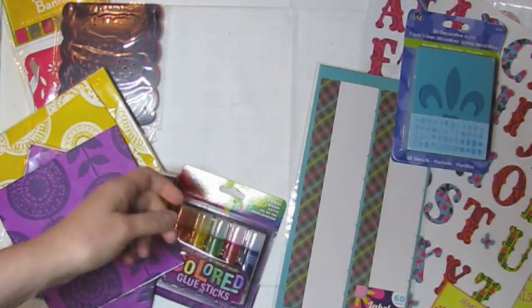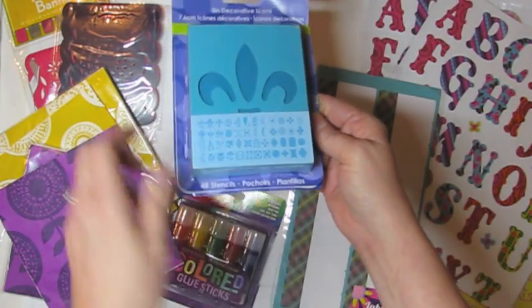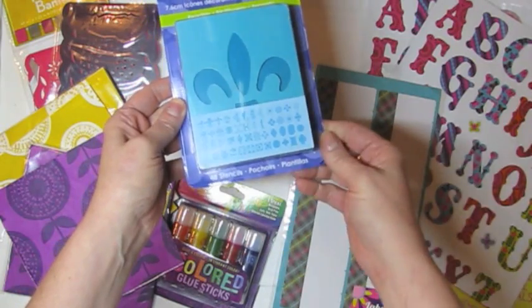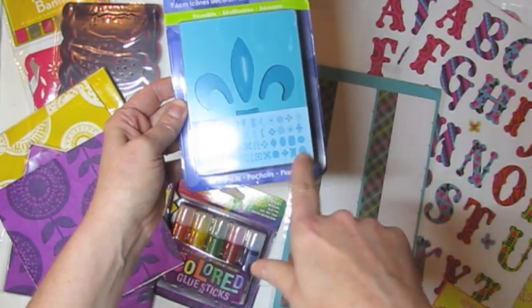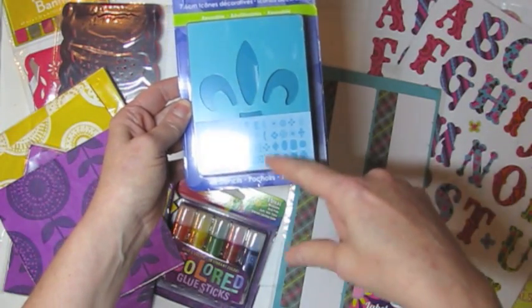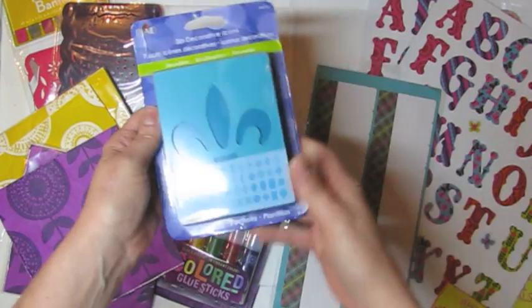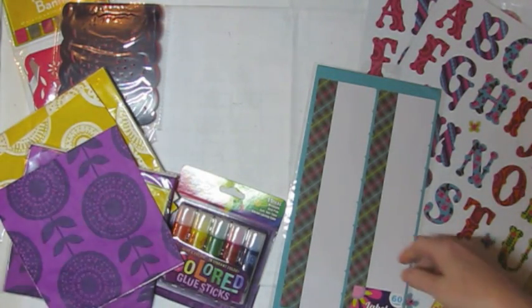So I got this alphabet, and then I got this one, and it has just all these different images on it. And there's really good ones in here. They're not cheesy at all. I mean, they're really good little flourishes and fleur-de-lis and frames, and these are great. So, excited about those. $3.77.